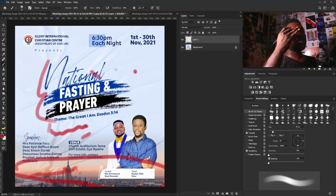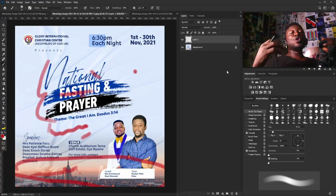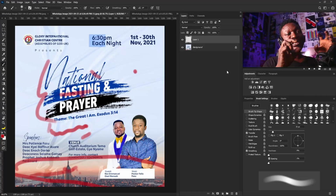And another thing I notice here is the use of the grunge brush. Let me give you one of my secrets: you only use grunge brush when the background has grunge effects. I'll repeat it again. You only use grunge brush when your background or your font has this grunge effect on it. If your font or your background does not have grunge effect on it, I see no reason why you need to use the grunge brush effect. Don't use it.